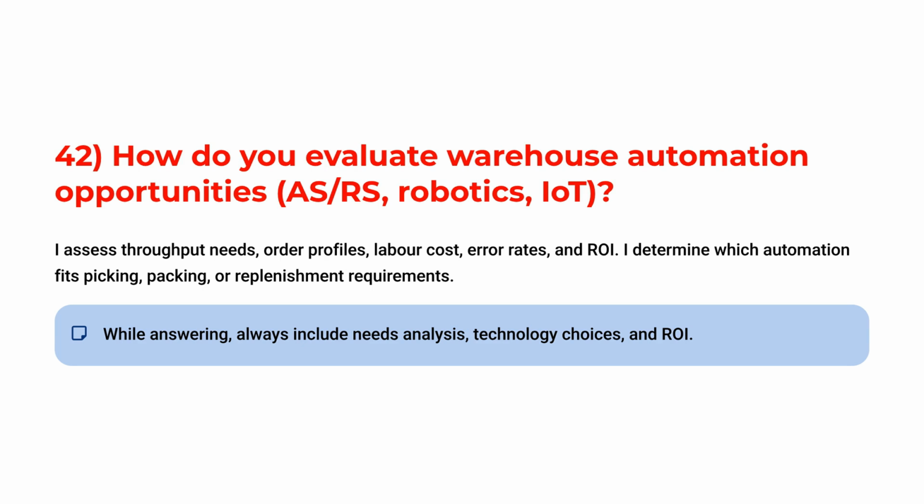How do you evaluate warehouse automation opportunities? ASRS, robotics, IoT. I assess throughput needs, order profiles, labor cost, error rates, and ROI. I determine which automation fits picking, packing, or replenishment requirements. While answering, always include needs analysis, technology choices, and ROI.